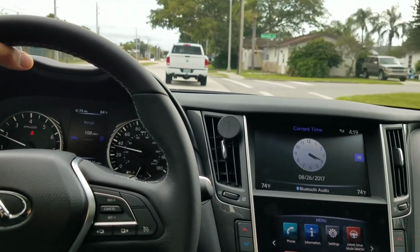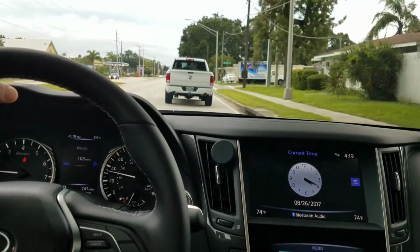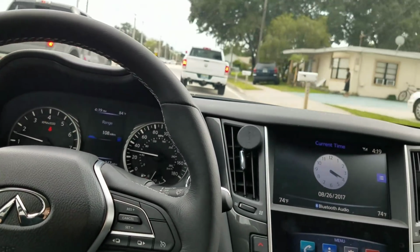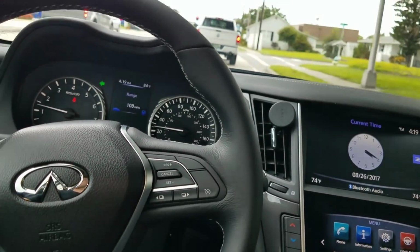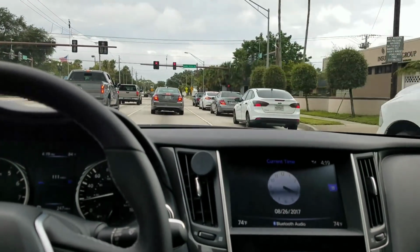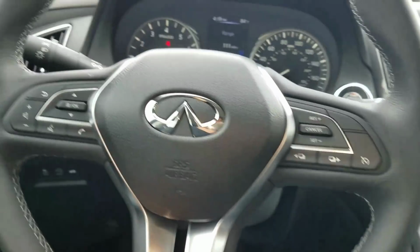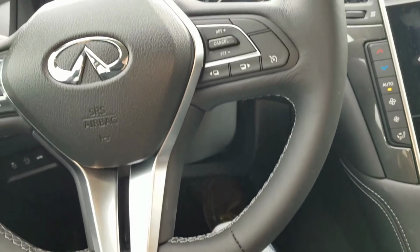So let's see, anything else? Seems like the trunk size is pretty good. It's the same as any other Q50. They've changed the brake lights on this one, which I'll show you when we get where we're going. But I think I preferred the first brake light style when the Q50s first came out. But these are okay. They changed the steering wheel a little bit. They've changed the shifter. Little things here and there.